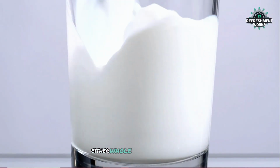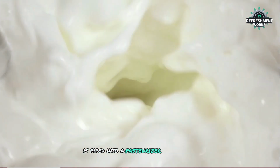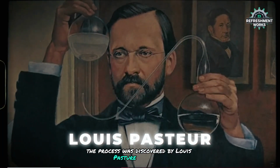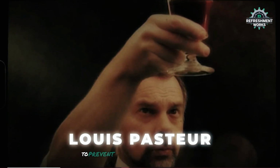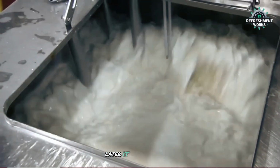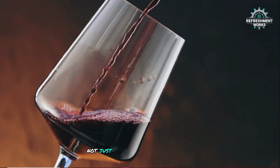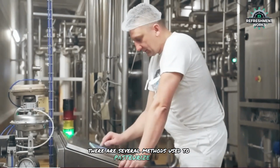The milk, either whole milk, skim milk, or standardized milk, is piped into a pasteurizer to kill any bacteria. The process was discovered by Louis Pasteur of France, who actually developed it to kill the bacteria in wine to prevent it from turning into vinegar. Later, it was found that the process could be used to kill harmful bacteria in not just wine, but a variety of food products. There are several methods used to pasteurize milk.